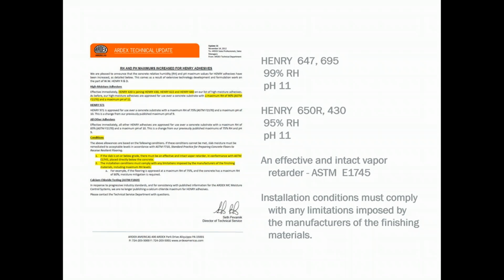And the second criteria is we have to comply with any limitation posed by the flooring manufacturer. So even though my adhesive goes to 99 or goes to 95, if the flooring manufacturer says 85 is the max for the flooring, we can't proceed with the adhesives because they just tolerate adhesive. And if we have issues with the flooring, then where are we? Then I'm saying, hey, my glue isn't affected, but the flooring is, and it's a failure. Nobody wants a failure. So yes, we have high RH adhesives, but we qualify where they're used to ensure that we don't have failures in the floor covering itself.